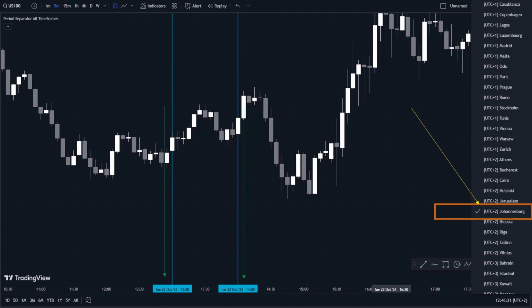Now, check this out. Price has been pushing to the upside since 1 p.m. That's pretty clear, right? And as we discussed, if price starts by going up, we're looking to sell the reversal. Remember, this is a scalping strategy. In this example, you can set your take profit at this previous low right here. Quick and effective. Let's move on to another example to solidify this.